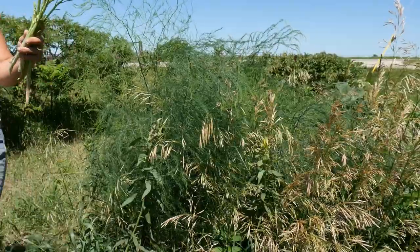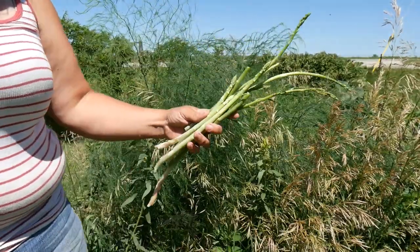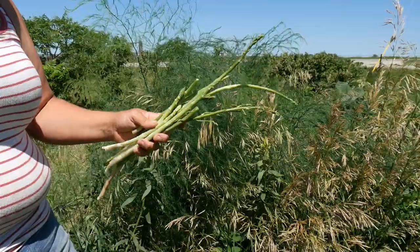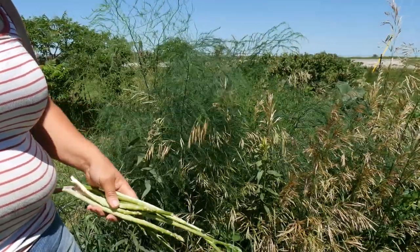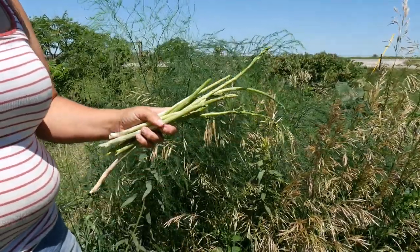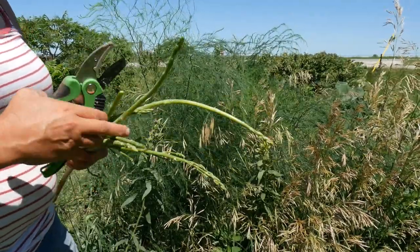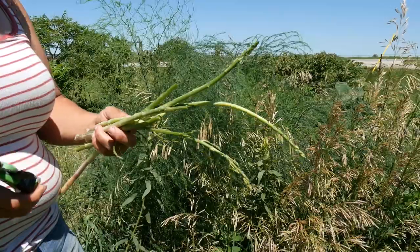So I did find some asparagus to harvest, a nice handful. We can eat that tonight with supper. So I think I will go and get my trimmer and trim some of the weeds around the asparagus. The asparagus is about done.